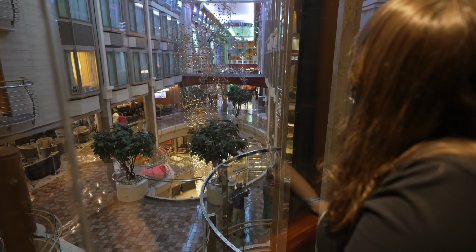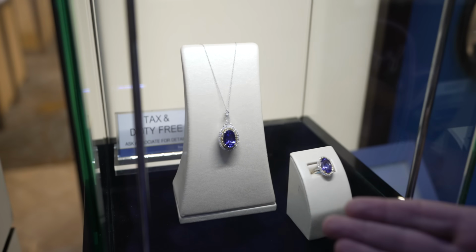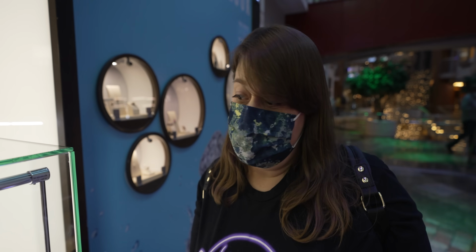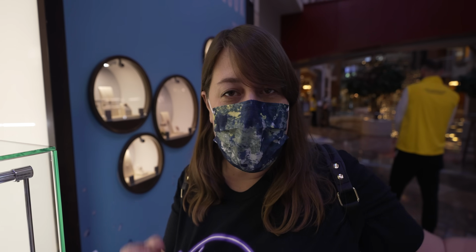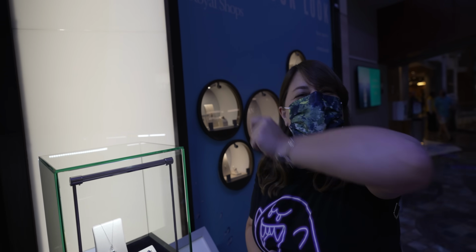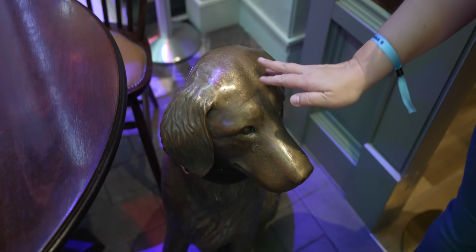What are the odds? The Heart of the Ocean is also on this ship. It was on the Symphony of the Seas too. Remember, it was like $75,000 or something? So it's here. Yeah, you didn't buy it for me last time, but my birthday is coming up. Spoiler alert, I'm not buying it for you this time. This cruise has got everything.